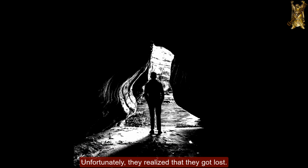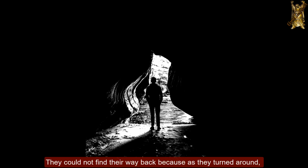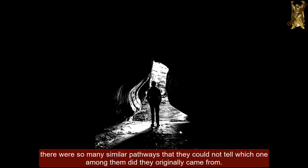Unfortunately, they realized that they got lost. They could not find their way back because, as they turned around, there were so many similar pathways that they could not tell which one they had originally come from.